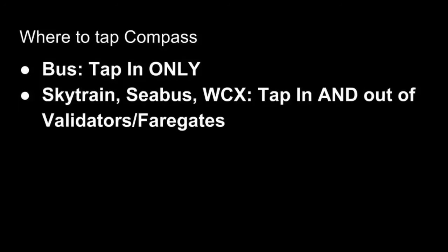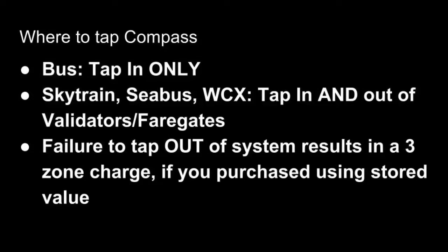To sum up, on the bus, you tap only once on the validators. You don't tap out. For SkyTrain, C-Bus, and West Coast Express, you tap in and out of the validators and fare gates. That's twice. And one quick note, if you fail to tap out of the system or out of the fare gates, you will be charged 3 zones.